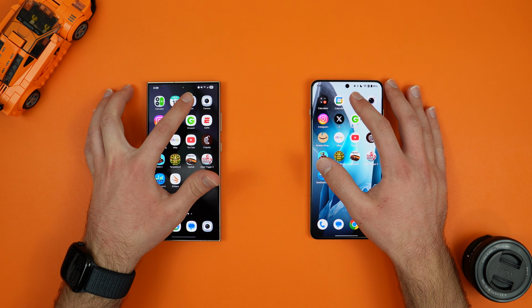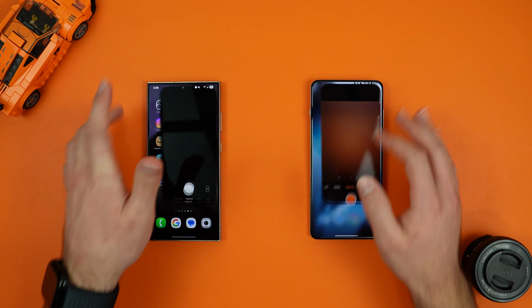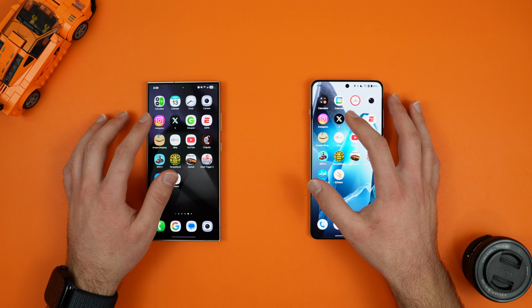Clock in 3, 2, 1. That is going to be the S24 Ultra. Camera. That is going to be the OnePlus, and then flipping it around, that is going to be the OnePlus 13. Instagram.